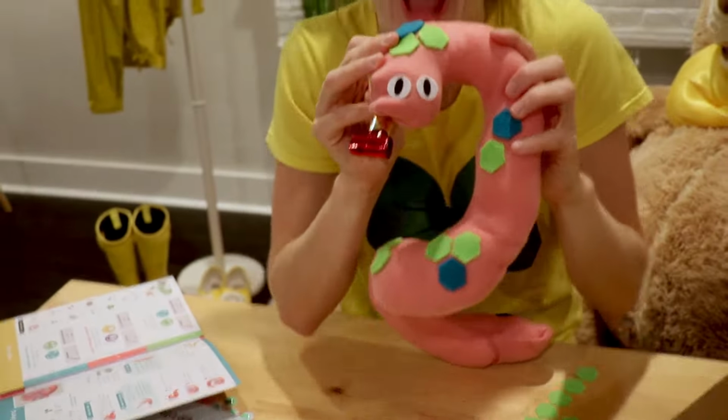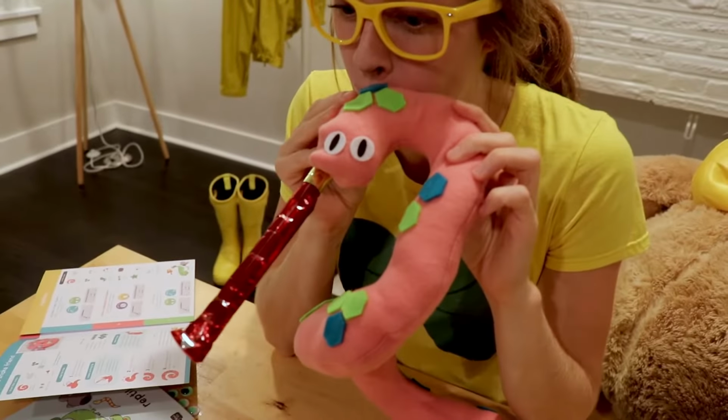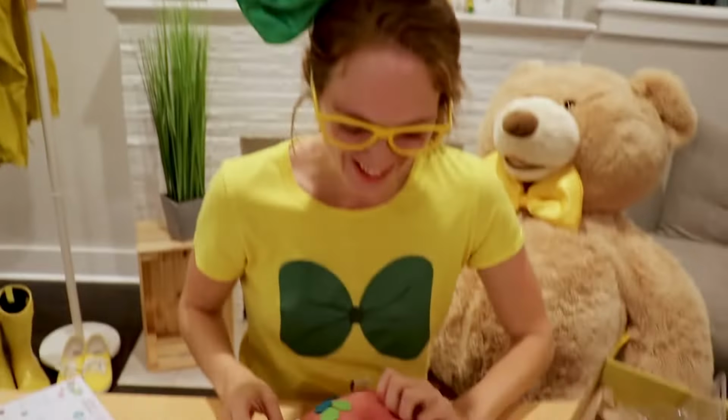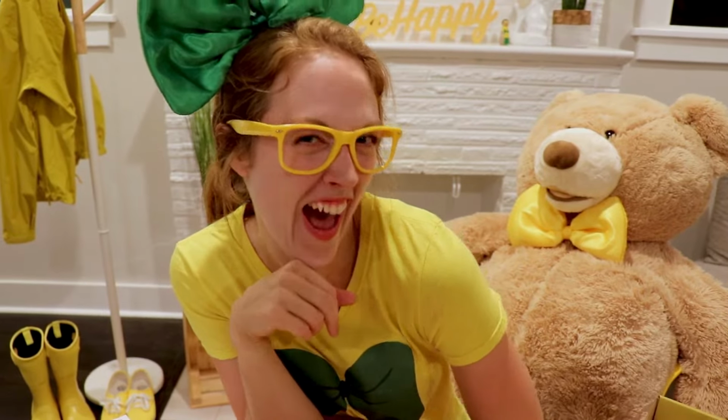Did you hear that? It kind of made a horn sound. That's silly. Wowee, our snake is really cool. What should we name him? Maybe Slithers, like slithering snake.